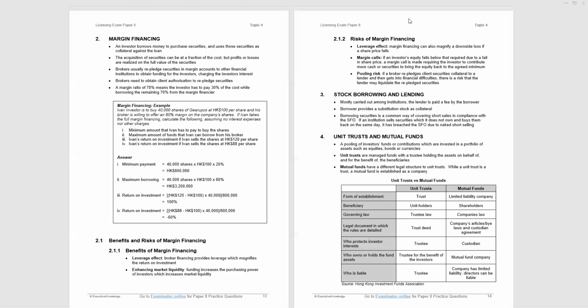Benefits and risks of margin financing. Well, two benefits listed: the leverage effect, that is the magnification of the return that I've just illustrated, and enhancing market liquidity, because people are borrowing money to buy shares, which is enhancing market liquidity. Top of page 14 alerts us to the risks of margin financing. Well, we start off just as we did with the benefits, the leverage effect. So not only are returns magnified, positive returns, so are losses magnified.